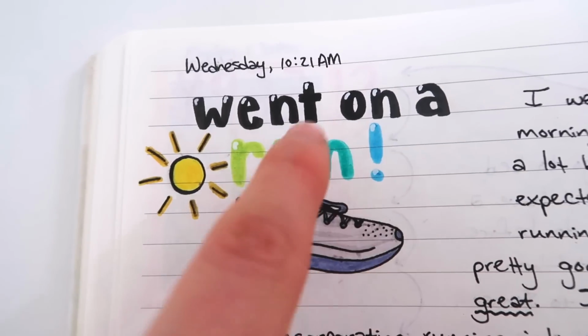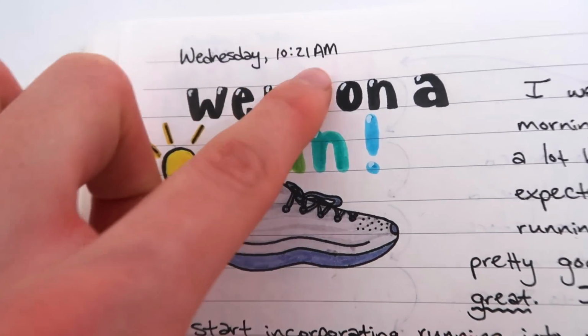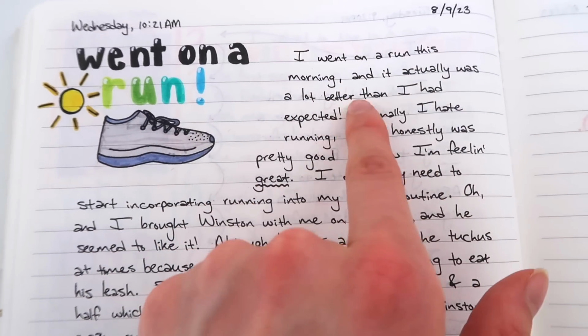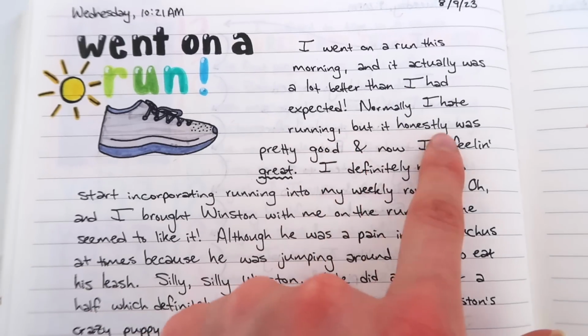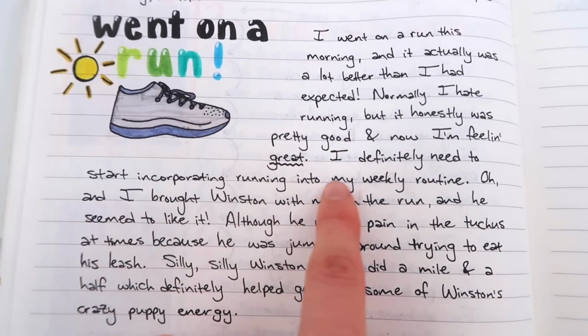I like using color for only some words to make them stand out more, and then I also added the little white pen to it to make it look shinier. I said I went on a run this morning and it actually was a lot better than I had expected. Normally I hate running, but it honestly was pretty good, and now I'm feeling great. I definitely need to start incorporating running into my weekly routine.